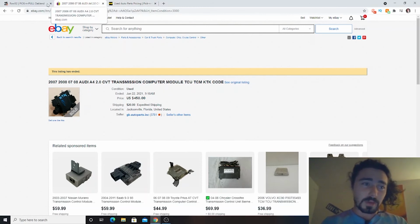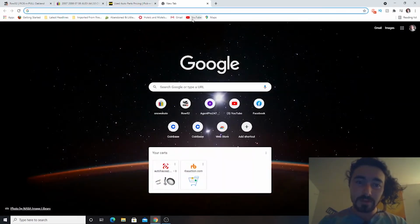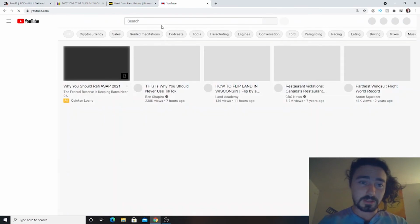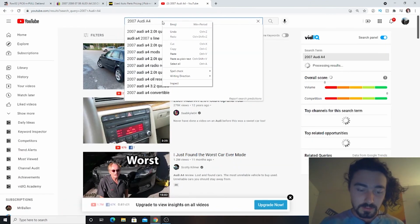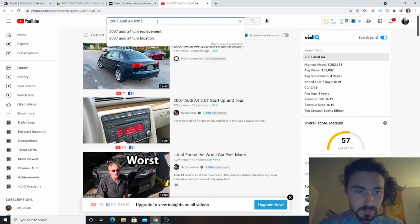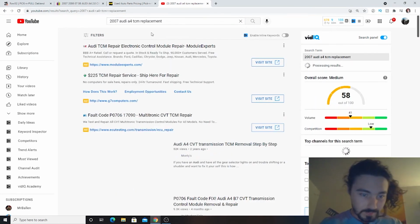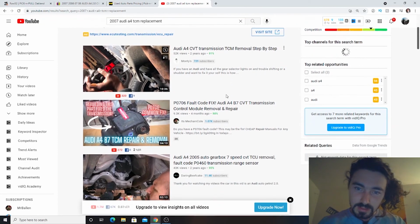So now that you know the prices of the items, you might not know the location of the items, and you might want to figure that out. So what I normally do is I hop onto YouTube if I don't know how to pull the part or its location, and let's look up Audi A4, and then we're going to go to transmission control module replacement. Audi A4 CVT transmission computer module TCM removal step by step.